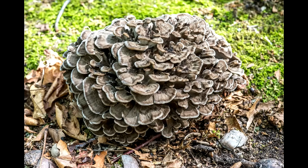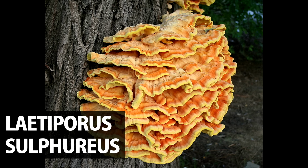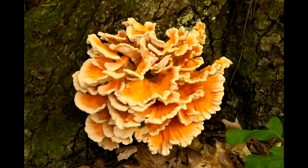But here's another fun fact. Hen of the woods has a namesake sibling mushroom known as chicken of the woods, aka the sulfur shelf, Laetiporus sulphureus, which too is edible, but not as nice as hen of the woods. Said to be more rubbery and tough, like overcooked chicken. It is also known as crab of the woods, reporting to taste a little like crab, which is interesting.